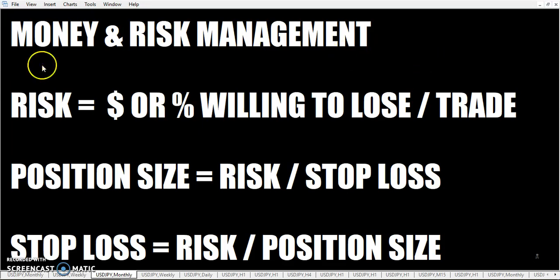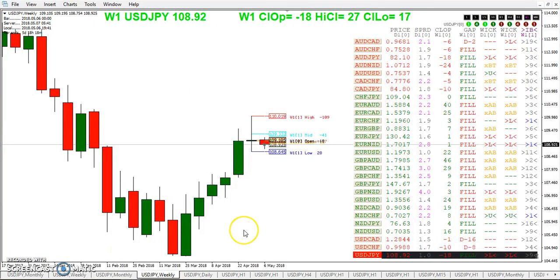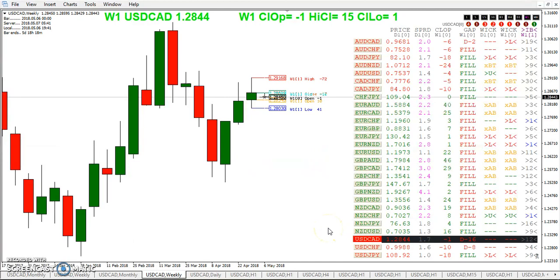Okay, second week of the month. Make sure your money and risk management is in place. And we'll take a look here and we can see most of the gaps have filled, and we're still missing a couple here. Dollar Canadian needs to fill the gap, 16 pips. It got pretty close. We got a high of 128.59, and you can see 128.60, but it still hasn't filled, it missed it by a pip.